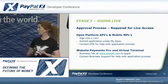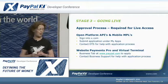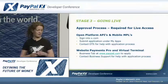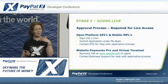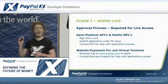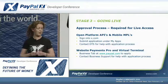And to submit your application for approval, you need to go on X.com, log in, go to the My Apps space, and submit your application there. It's all pretty straightforward. I think there were talks yesterday on the approval process as well. But if you have any issues, it's the Developer Technical Services group that is going to support you throughout the approval as well.